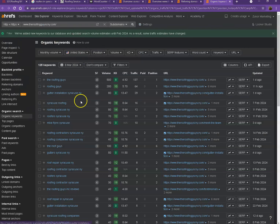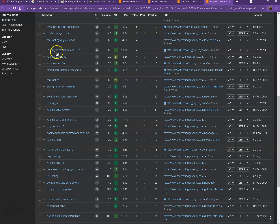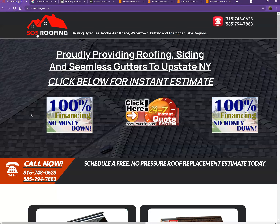Next are the organic keywords. So these are all the keywords they have listed on their website. So when customers search for these specific words, their website will show on top of the list. And if you also look at the number under volume, these are the number of people that's actually searching for these specific keywords on Google. So that's how important choosing the right keyword is. That way, more customers will be able to find your website faster and easier.